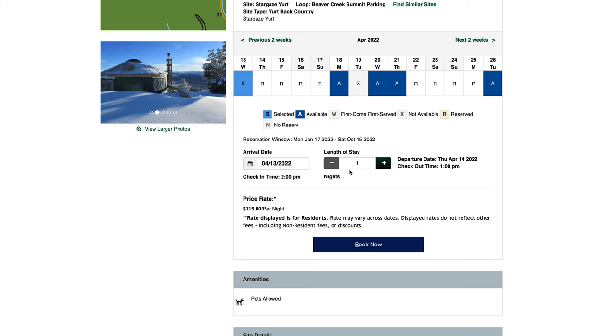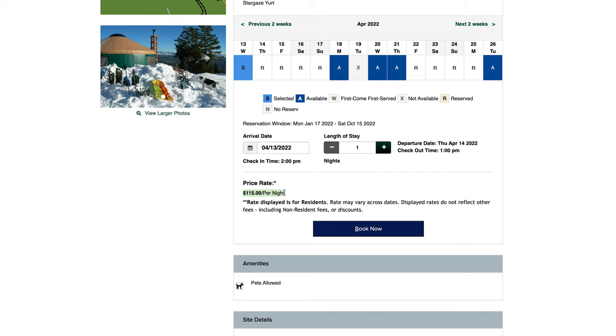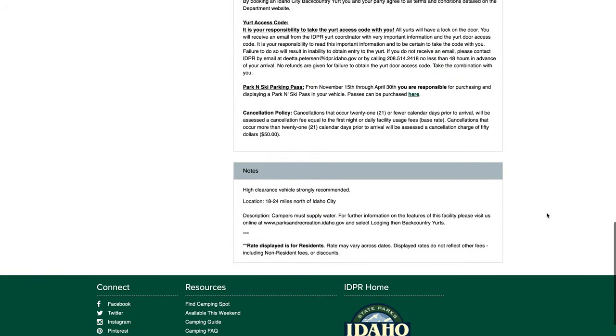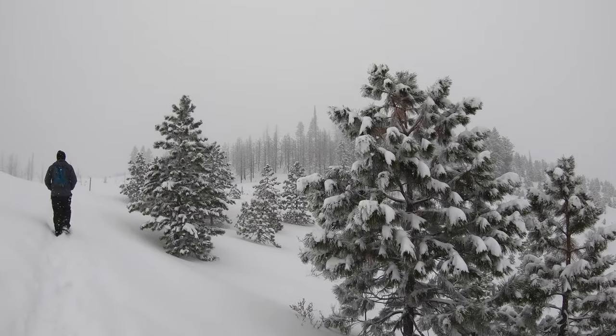And then you can specify how long you want to stay there for, your arrival date and all of the details. It looks like the price rate right here is $115 per night. And you can do some more reading to find out some more details about the site and the things that you should keep in mind before getting there. And that's pretty much it. It's a very easy process to make a reservation online.